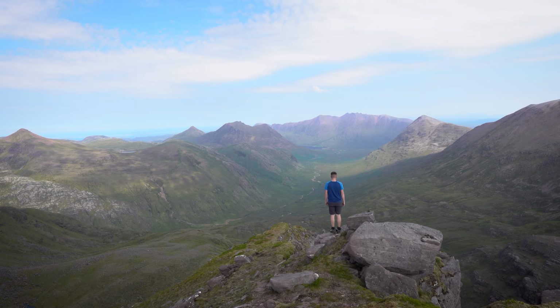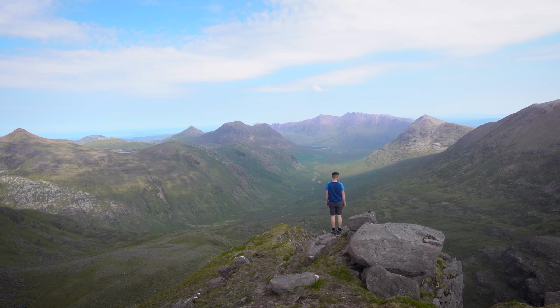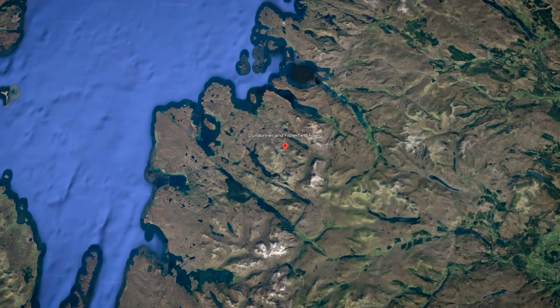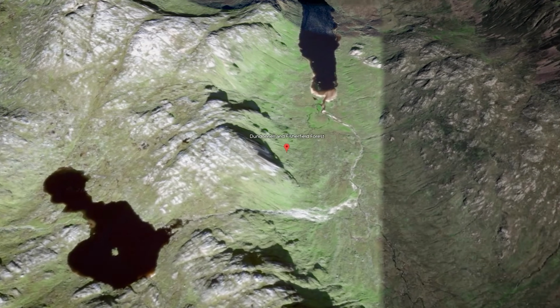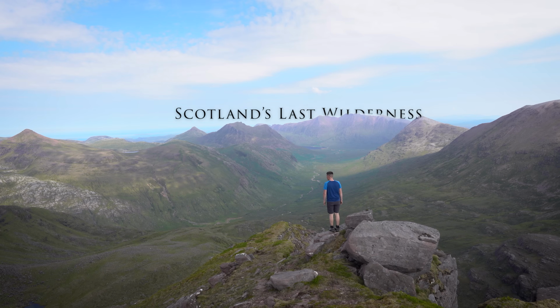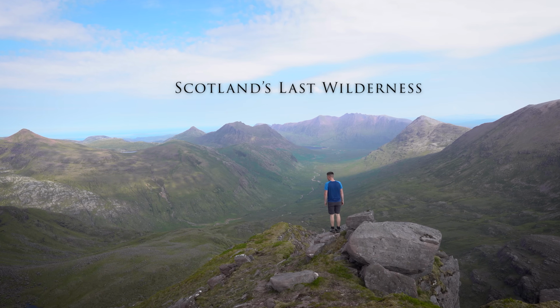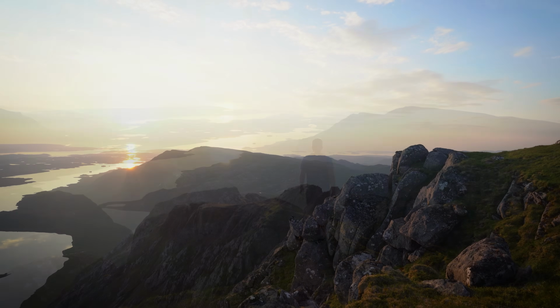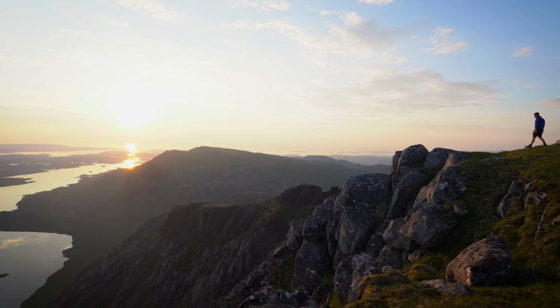The Fisherfield Forest is home to some of Scotland's most remote mountains. Located in the Northwest Highlands, this group is difficult to reach from any direction, and it is sometimes known as Scotland's last wilderness. In this adventure, I'm going to spend 2 days in the wilderness, bagging the 5 Munros, and I was treated to something special.